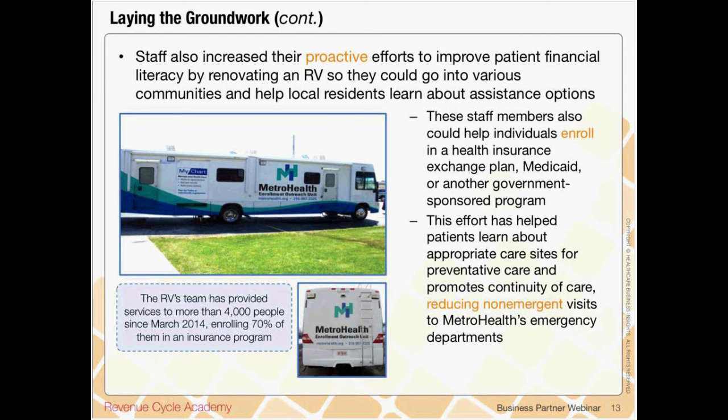So basically, since March of 2014, when we launched the RV, we've literally assisted 4,000 people, and we were able to enroll 70% of those individuals in insurance programs. New patients to us who we didn't have before the RV, we probably run at about a 10% enrollment of brand new patients. This helped us provide preventative care and have a healthier community, but it also helped us with reducing expenses because patients' acuity levels were lower going through preventative care, and it reduced the emergency visits that we were seeing. So we were taking care of the community as well as managing our expenses appropriately.